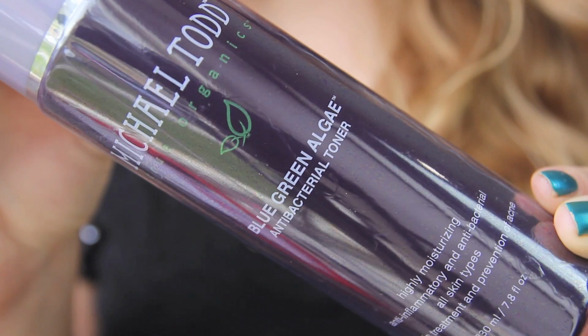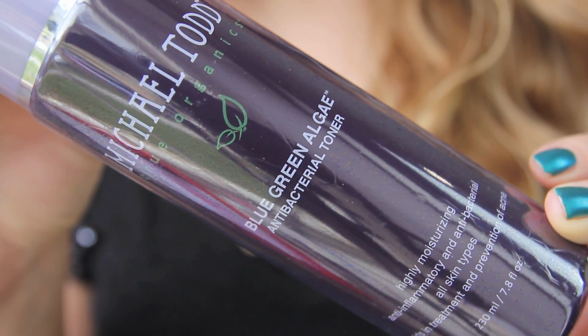So the first order I made was from Michael Todd, to replace my holy grail toner that I've been using. I've been using mine since November. So what is that, like 4 months? No, 3 months. November, December, January, February. Yeah, about 4 months, and it's just running out now. So I got a new one of these, which I absolutely love. Like I said before, they are all free of nasties and generally good.